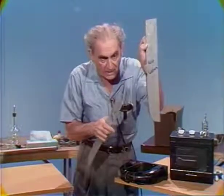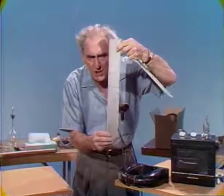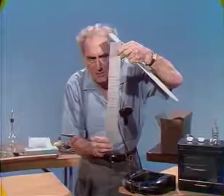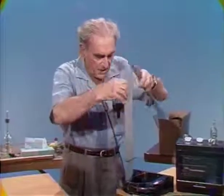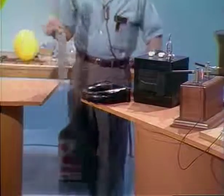Supposing I did this now, this was a solid slab. Supposing I did it with a slab that is slotted. I hope you see the slots, or slits, or whatever you wish to call them. I will show you that it will fall now much more fast, much more rapidly. There it is.